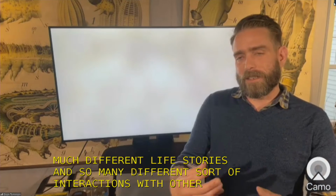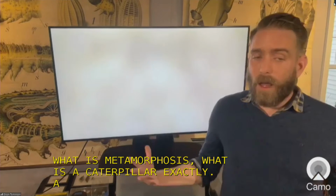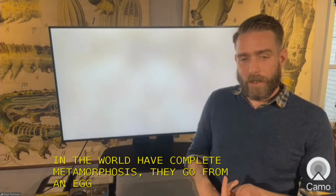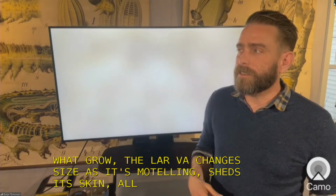So what is metamorphosis? What is a caterpillar exactly? A caterpillar belongs to the order Lepidoptera, and like several other large, very species-rich and diverse orders, in fact the most species-rich orders of insects in the world, it has complete metamorphosis. That means they go from an egg to a larva, to a pupa, to an adult. And the larva is what grows. The larva changes size as it molts, it sheds its skin. All insects, being arthropods, have to shed their skin in order to get bigger. And caterpillars are just the name that we give to the larva of butterflies and moths.